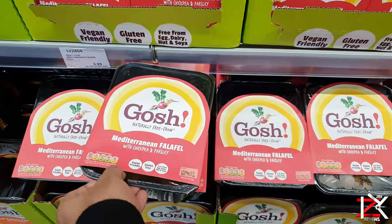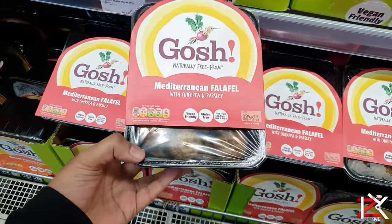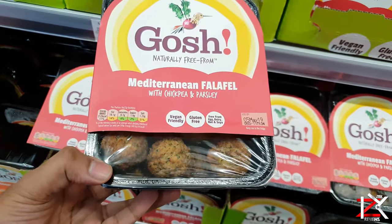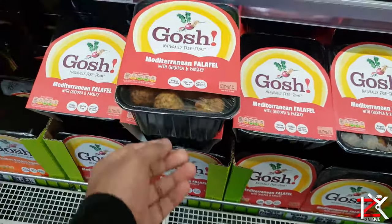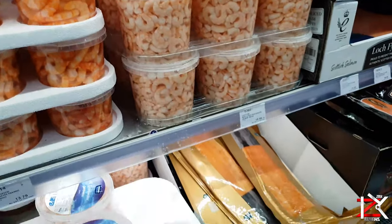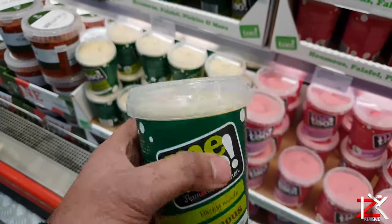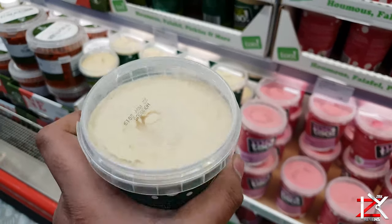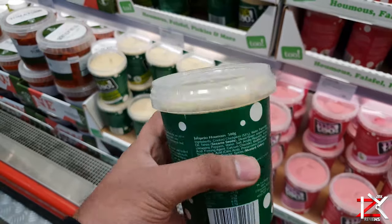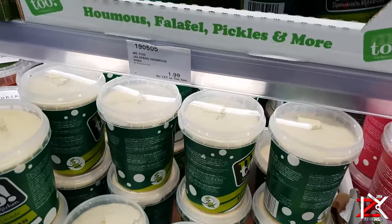Now while I'm here, one of the things on my list that I like to purchase is falafels. I believe there's about 30 in this box, just for $3.99. Now that's a bargain for the price and the taste. I also got hummus in jalapeno flavour, 500 grams for $1.99. And the best before date lasts longer compared to other supermarkets.